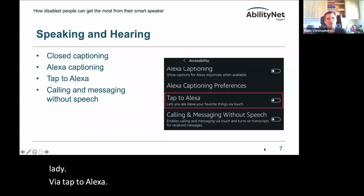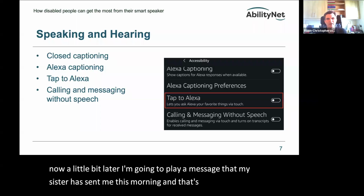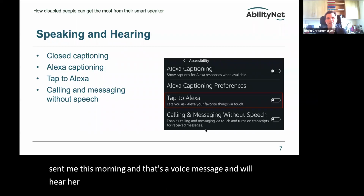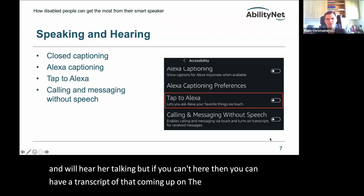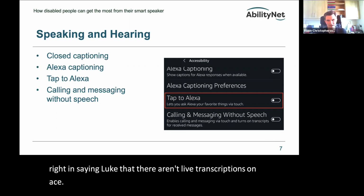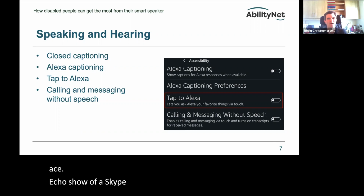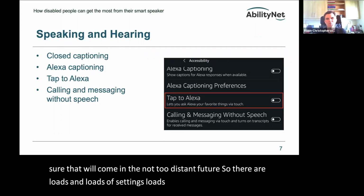And then the last one is calling and messaging without speech. Now, I'm a little bit later and I'm going to play a message that my sister has sent me this morning, and that's a voice message. We'll hear her talking, but if you can't hear, then you can have a transcript of that coming up on the screen. I think I'm right in saying, Luke, that there aren't live transcriptions on an Echo Show of a Skype conversation or an Echo call as yet, but I'm sure that that will come in the not too distant future.